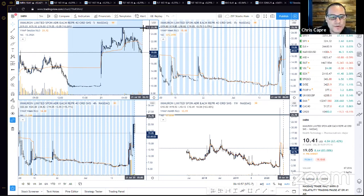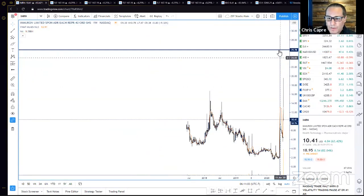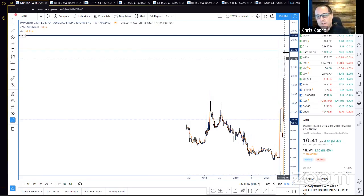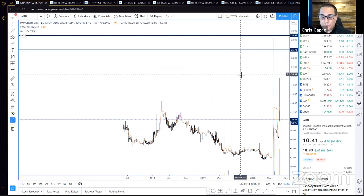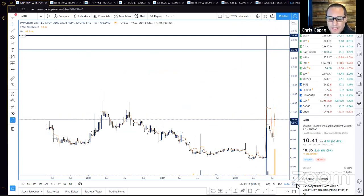So you have to first mark out that pre-market high to see where things are. And that's almost matching up with the weekly high or the all-time high. So it pretty much went up to here in the pre-market session, and it's come down. It's not showing on the weekly. Considering it's had no history, I don't know if there's any positive news catalyst on it.